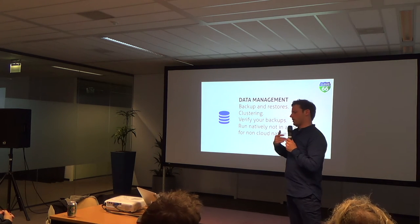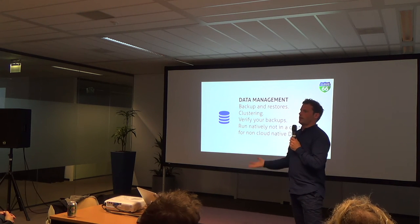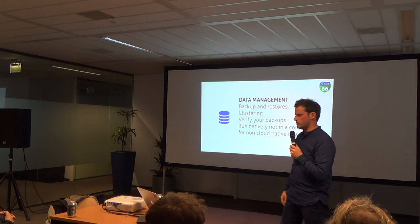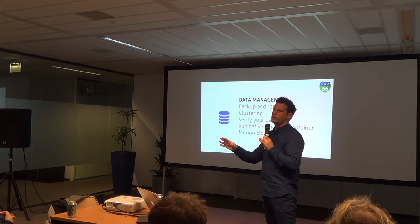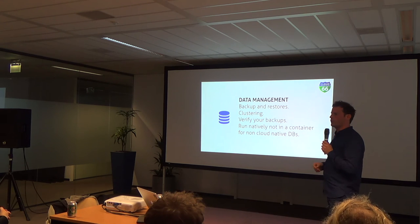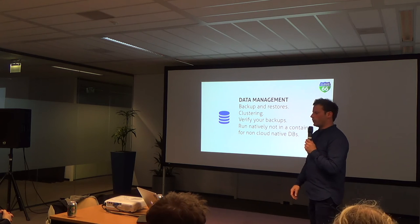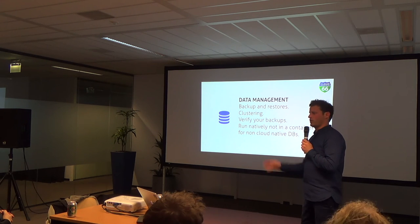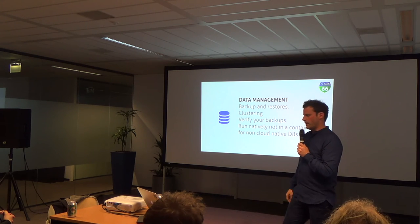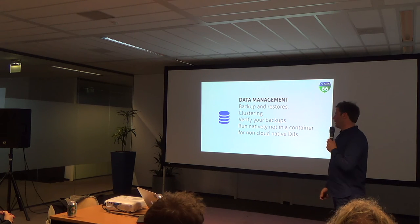So my take is, try not to run a database that is not cloud native in a container, and the ones that are cloud native are perfectly fine running in containers. There are still a lot of open source projects right now trying to solve that problem, but it's still not ideal. I see a lot of people using the platform say, I just want to run my database natively on a VM instead of in a container, just to make sure it runs.